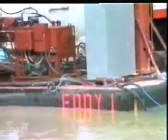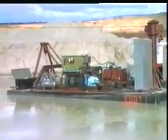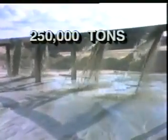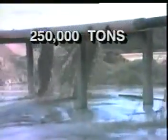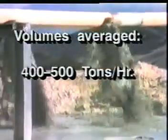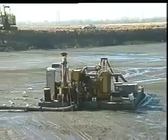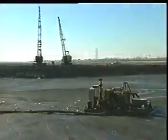EDDY 1, a custom-designed 8-inch dredge built by San Diego Gas and Electric Company in 1989, pumped over 250,000 tons of fine silica sand in the fall of 1989 with no appreciable downtime and with no significant wear to the pump casing or rotor. As with earlier efforts, volumes averaged 400 to 500 tons per hour, the percentages of solids in the range of 45 to 70%. The eddy pump proves to be extraordinarily effective in pumping organic materials as well.